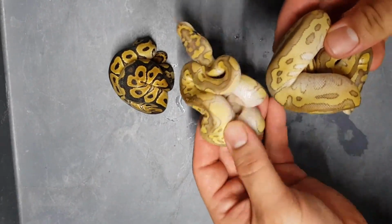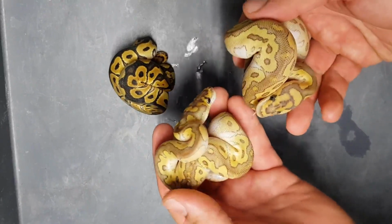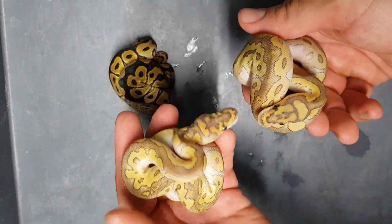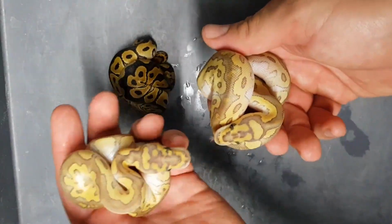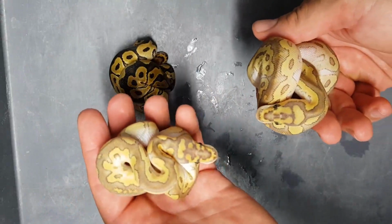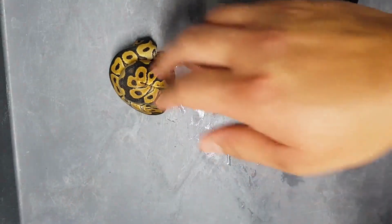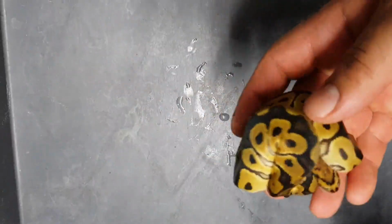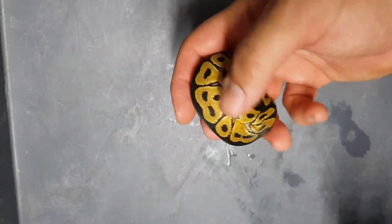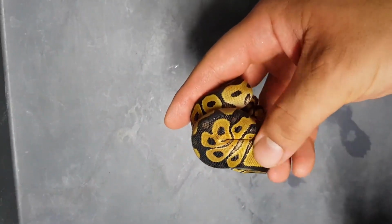I don't know if you can really tell if it's picking it up. But they're the same morph. They don't look identical. This one's a little lighter than this one. Very cool. And the clown. Very busy clown, which would be great to work into a leopard or spot nose, something with a busy pattern.